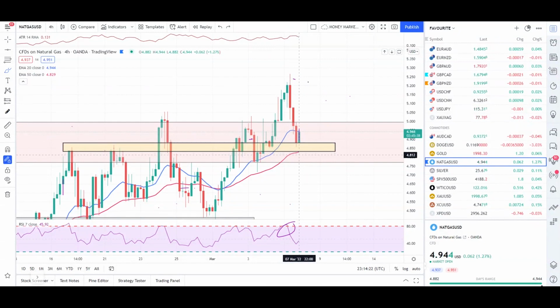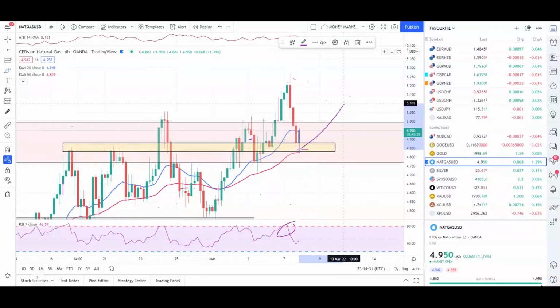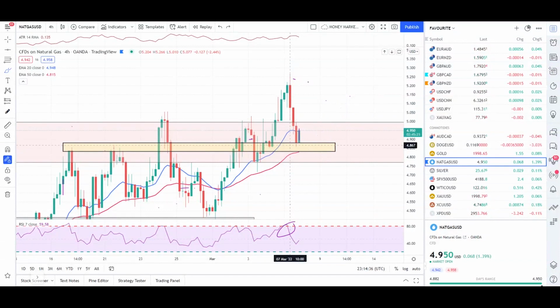At this moment we still get a move down, and a touch of 50 EMA, and 50 EMA can act as a support and give us a bounce from here. So expect a bounce up from the zone again. Just wait for an entry condition. I'm still seeing natural gas being bullish. Only go short once we have a break of 50 EMA. Let's say the market breaks below 50 EMA, then wait for the next entry confirmation, and we can look for a pullback and short trades.